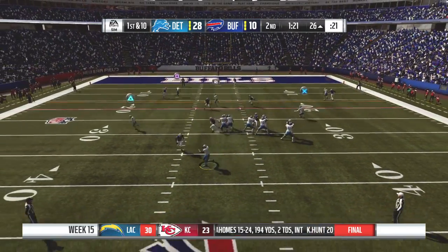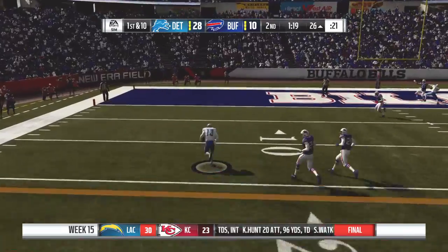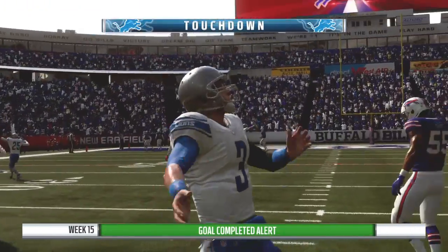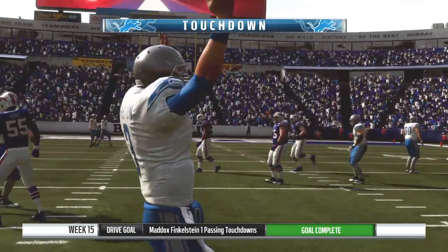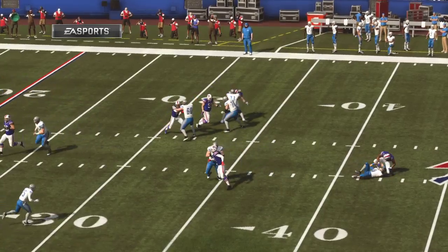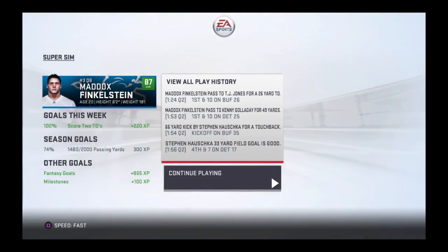Back to throw now on first down. Rolling to his left. Looking left side, and he's got a man. It's Jones. And he'll get into the end zone. Touchdown, Detroit. T.J. Jones with his second touchdown of the game.